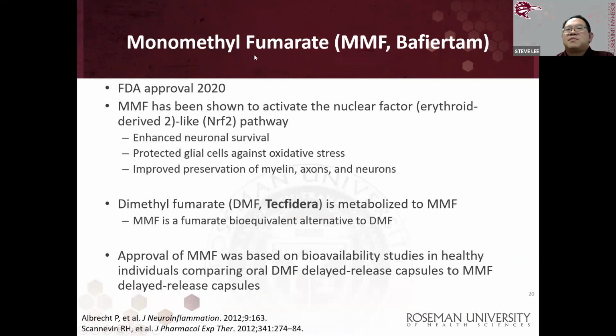So as we said earlier, monomethyl fumarate, or MMF, is FDA approved this year. It is shown to activate what's called the NRF2 pathway, or the nuclear factor erythroid-derived 2-like pathway. And what this pathway does when it's activated is to enhance the neuronal survival, so the neurons that are being attacked would survive better, and also protect the glial cells, which are supporting the neurons, against the oxidative stress. And we could also see the improvement and preservation of the myelin, the axon, as well as the neurons.